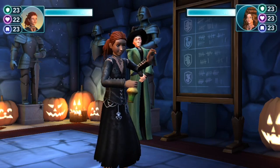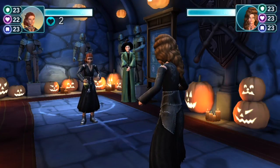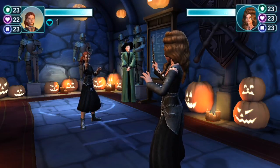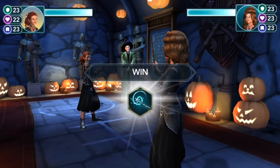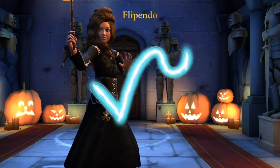Question is, does she look more intimidating than I do? It is a tough call. Okay, so they've healed themselves. I don't really understand that, healing yourself on the first go. It doesn't really make any sense to me. Ah, she wasted her heal now, though. Look at that. You can't heal yourself anymore. Flipendo!